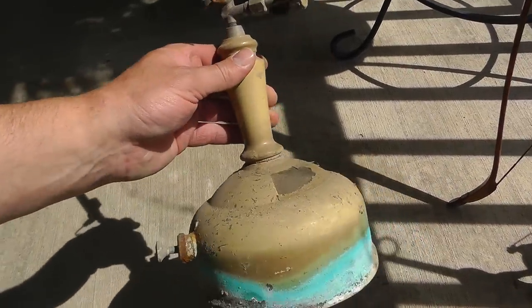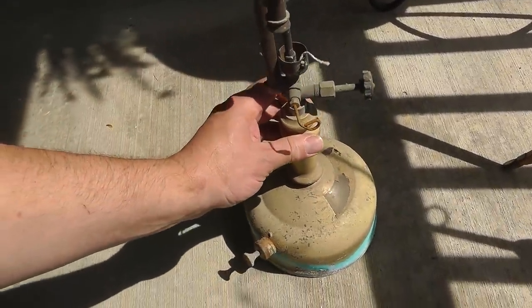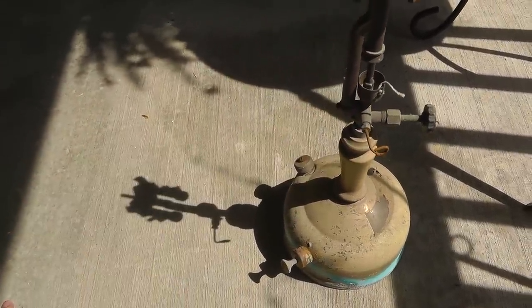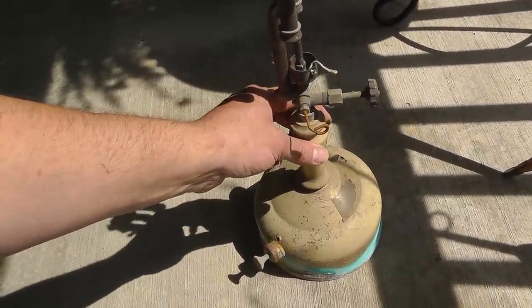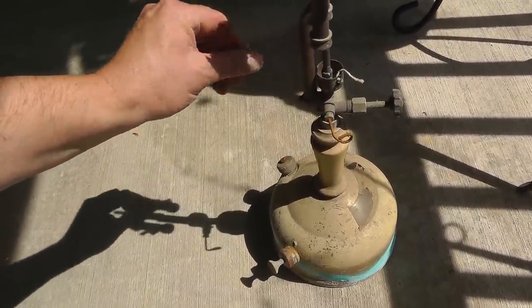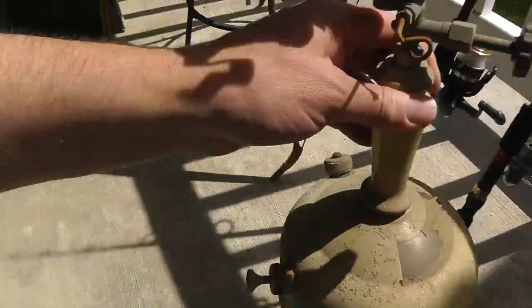Nice little find, and got this almost 10 o'clock on Saturday. It'd been sitting down on the table for that long. So it was just so many sales Saturday that I just couldn't get to all of them. So nice little find there.